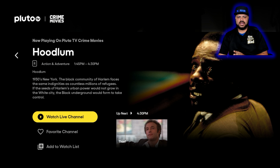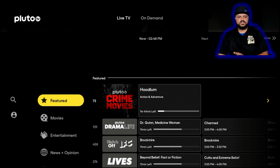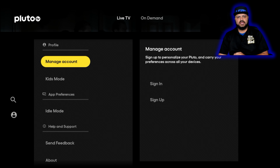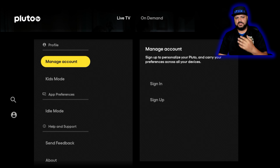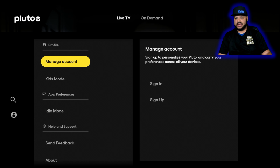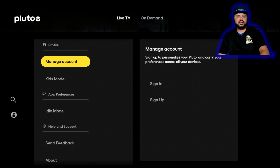Now I'm going to talk to you about one last thing here. Let me get out of here, and I'm going to talk to you about this profile part. This profile gives you different things that you can do. Now you can manage account, you can add an account if you want. I added an account, but I don't have mine on here right now.